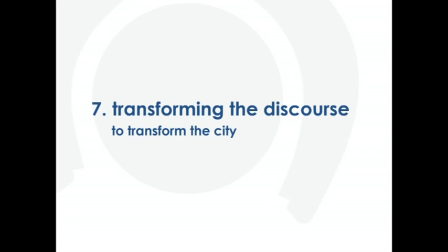Now, this is my last point in the story of how we are transforming the discourse to transform the city. And we're going through a lot of change, and any city that's going through a lot of change will inevitably struggle to get the narrative right, to get the vision right, in order to place the changes that are taking place on the ground into a larger story about the future of the city. And we've had this struggle too.